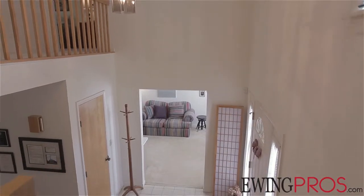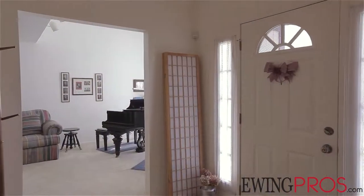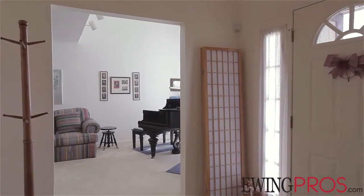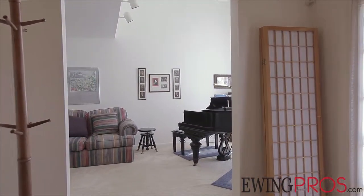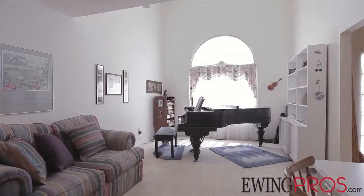Step inside this very warm and inviting 4-bed, 2-bath home with over 3,200 square feet of total livable space, and you'll immediately feel at home. The 2-story foyer ushers you inside, and soon you'll find your way into the light-filled living room featuring volume ceilings.